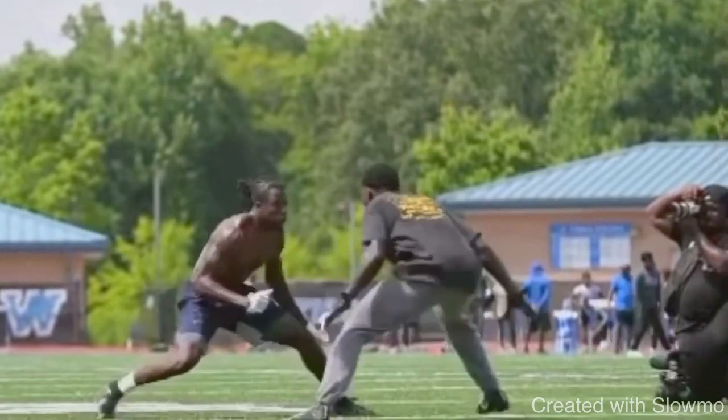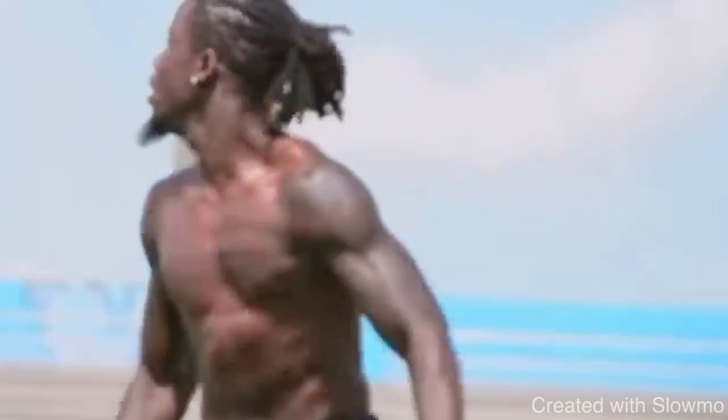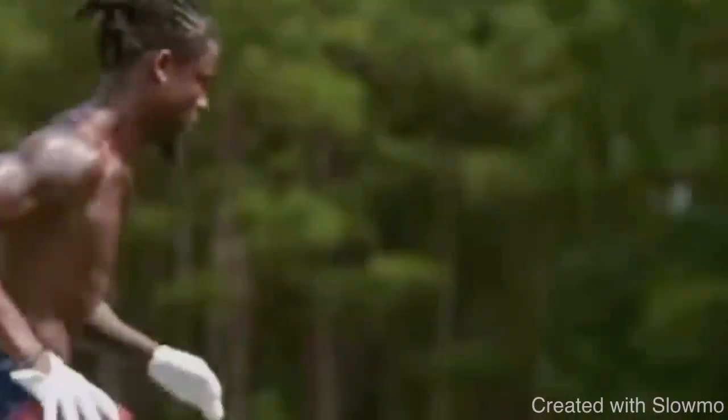Let's watch the thing again, full speed one more time. Great job by Judy working up to the field, hitting that rocker step, and then obviously accelerating out of this break. Great route.